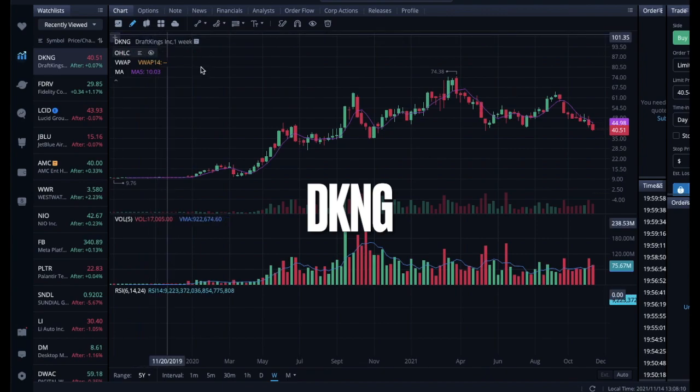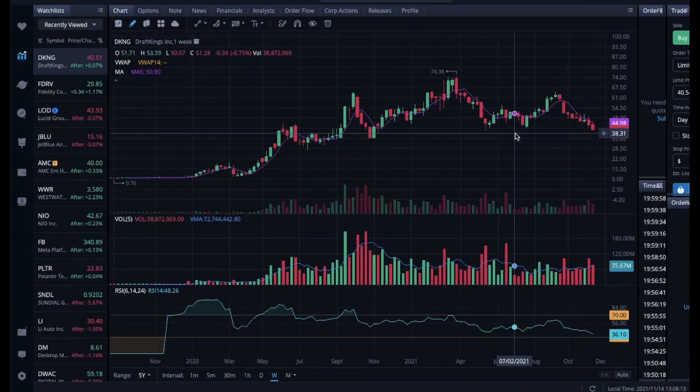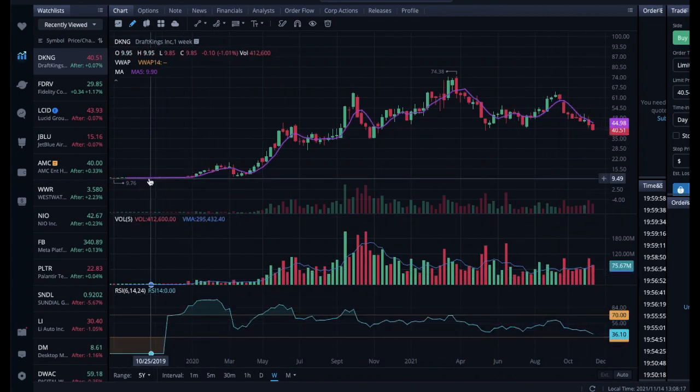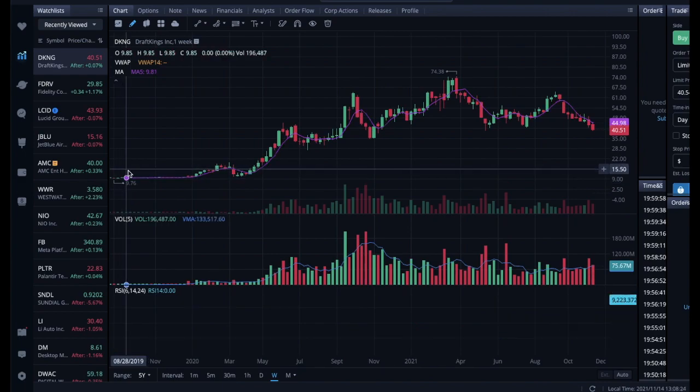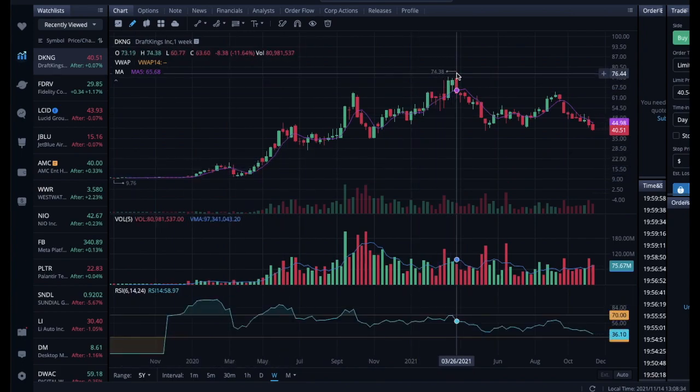DKNG DraftKings, should we be buying the dip? That's a great question. Let's break it down. Let's see where we're at. So I have the 5-year up right now just so everybody could see just where the stock has been. Now, when it first IPO'd, it was a SPAC, right? So it was around September of 2019. So 2 years from now, it went from $10 all the way up to $74. So that's a nice ROI for anybody that actually got in at those prices.